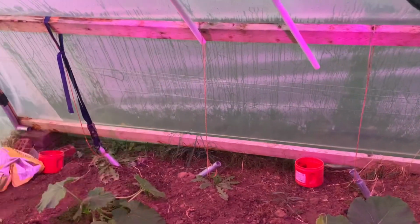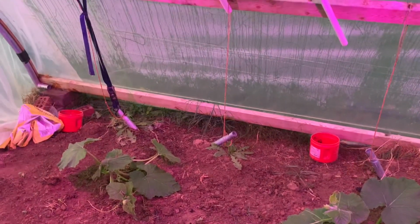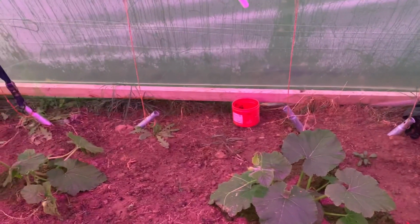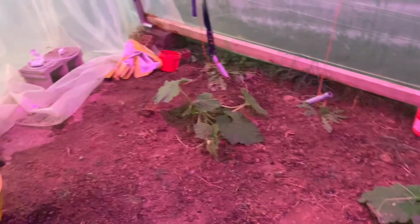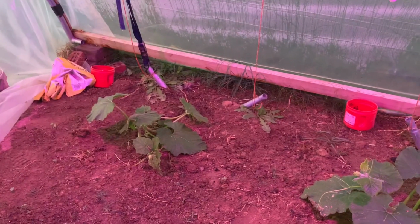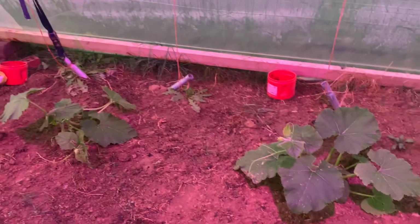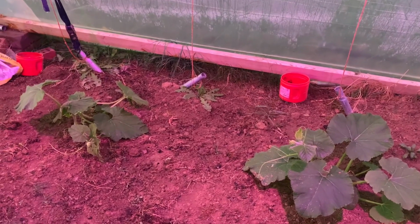I may end up putting reflectors on the back side with just panels of aluminum foil behind the plants, and it'll reflect this light back onto them, so it's not just going out into nowhere through the plastic. So, blah, blah, blah. All right, y'all got the idea. So anyhow, I think we're good. We'll watch the growth and see what we get from now until Friday. If I think that growth has started stepping up, then we'll do something about it.